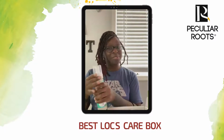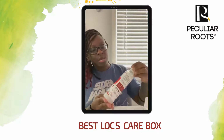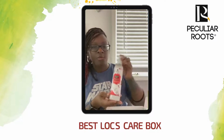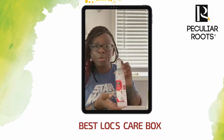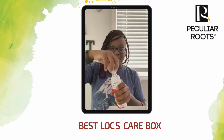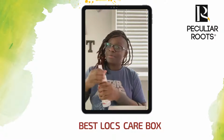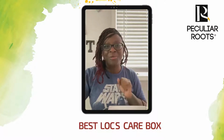This smells really, really good. And then we have the refresher spray. This is rosewater and kakadu plum, if I said that right. It smells really, really good. I'm really looking forward to using these products.